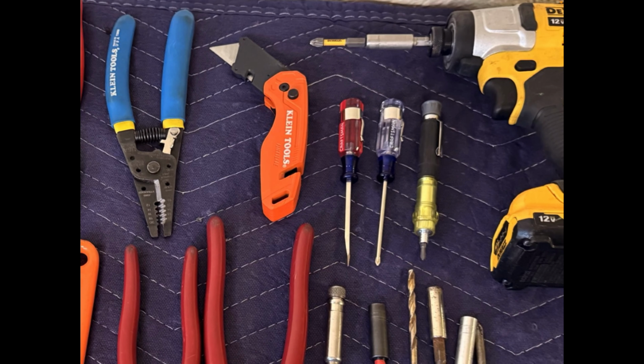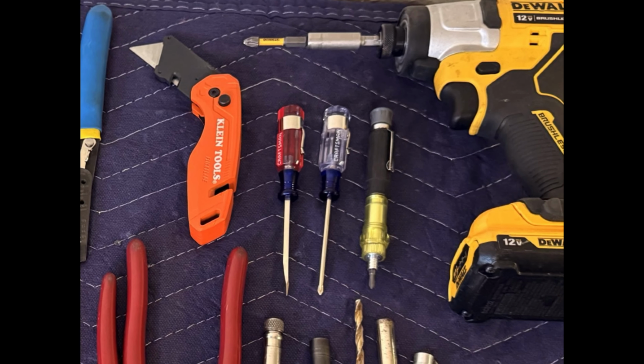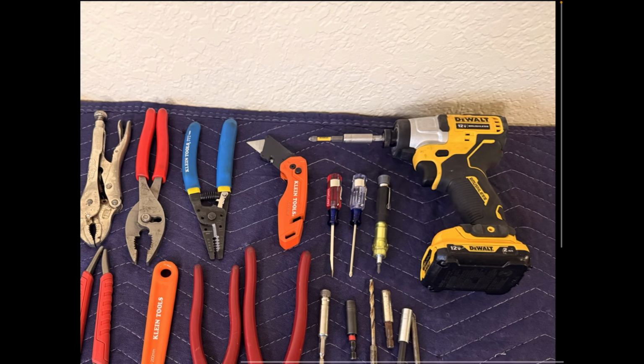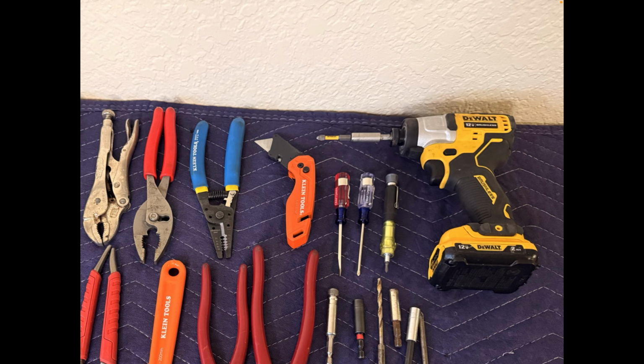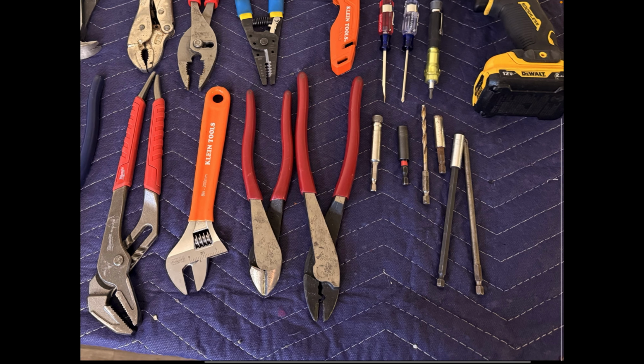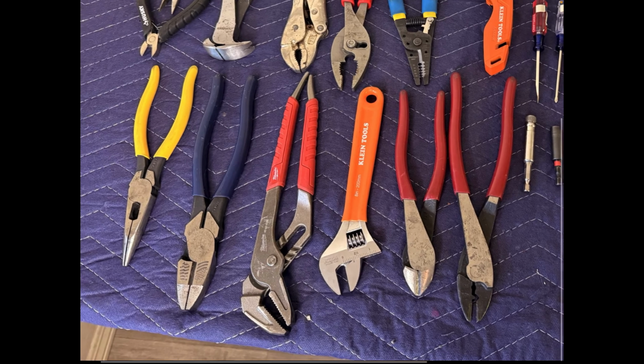A couple small screwdrivers, actually 3 small screwdrivers, including that Klein pocket driver. I really like that Klein pocket driver. I just picked that up recently. DeWalt 12-volt impact. So he runs a 12-volt Milwaukee and a 12-volt DeWalt. Down here we got some different bits, different extensions. Pair of Klein crimpers, Klein diagonals, Klein adjustable wrench.